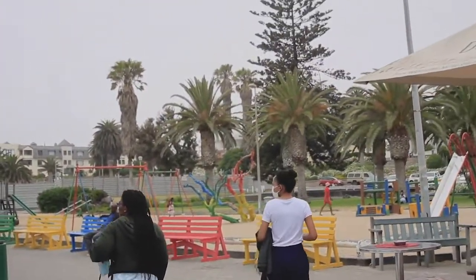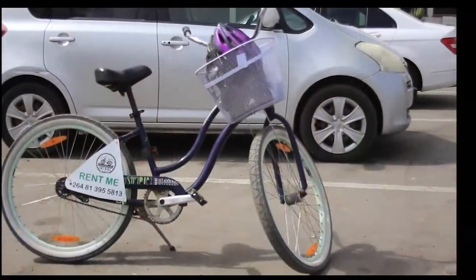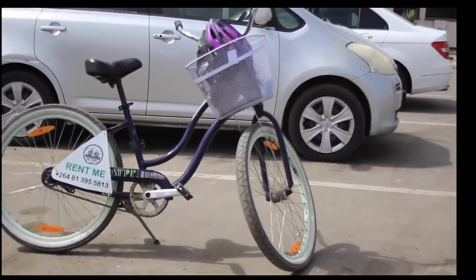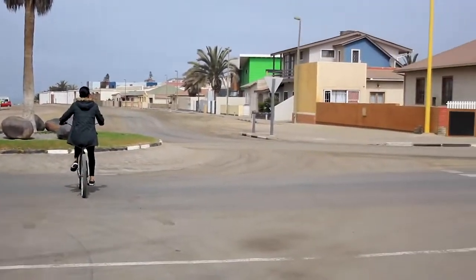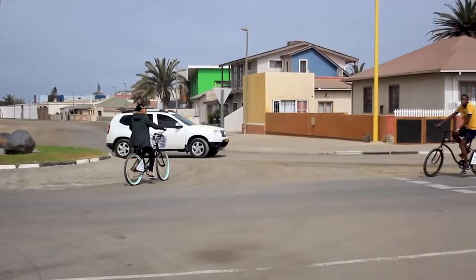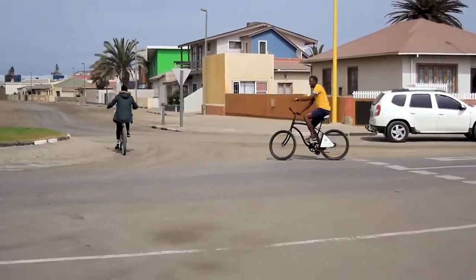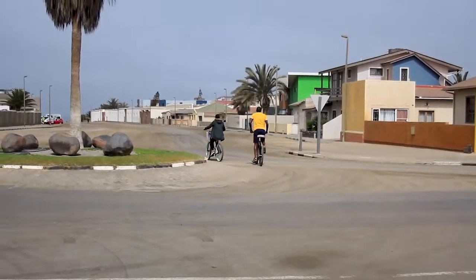And now we left off to the next excursion to return our beautiful rented bikes. And we... Guys, where are you going? And we had to take a 10-minute ride across the city, across the town to return our bikes.